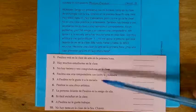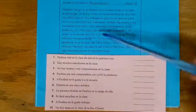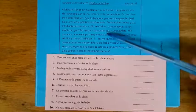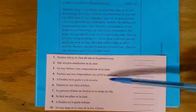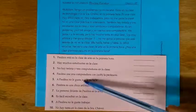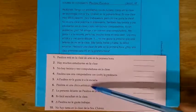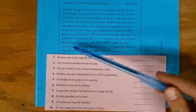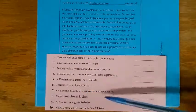Cierto. Paulina usa una computadora con la profesora. Es un problema, ¿no? Oh, a problem that there are 33 students and only 25 computers. Mi amiga y yo usamos una computadora. My friend and I use a computer, not the profesora. That's falso. Let's see. Me gusta ir a la escuela. Oh, look, a Paulina no le gusta ir a la escuela. That's falso. She just said right there, me gusta. She likes to. Paulina es una chica artística. Number 6. Let's look. Pero hay mucha tarea en esta clase. Soy muy artística. Oh, es una chica artística. Cierto, true.